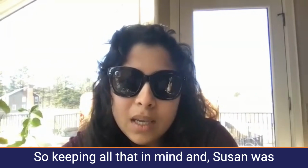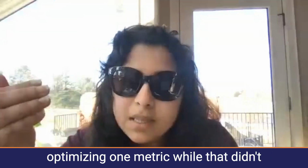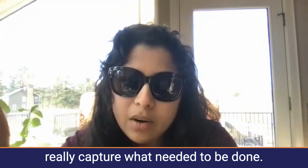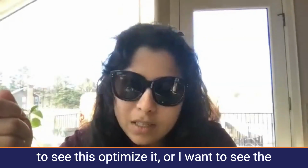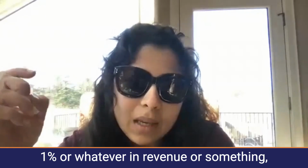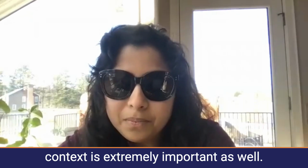So it doesn't matter. So keeping all that in mind, and Susan gave an example earlier about optimizing one metric while it didn't really capture what needed to be done. And often we don't have that context because the stakeholders or the requester of something comes in and says, oh, I want to see this optimized, or I want to see the 1% up in revenue or something, but you don't have the full context. So I think searching for that full context is extremely important as well.